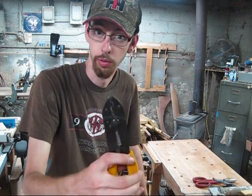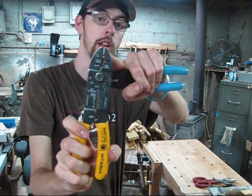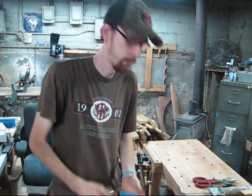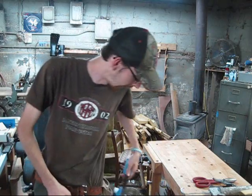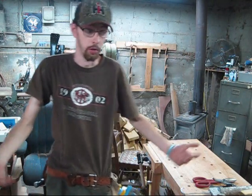The other one is automotive. As you can tell, the wire strippers are on the bottom, meaning that the cutter is on the top. So that is very handy to get into a tight spot and cut something. So it's good to keep 2 pairs. That's what I found. I know a lot of people would probably argue with me, but it works.